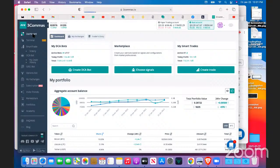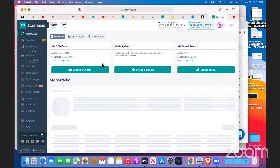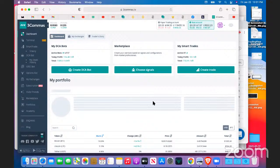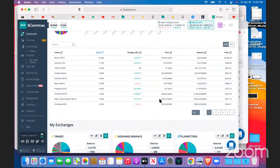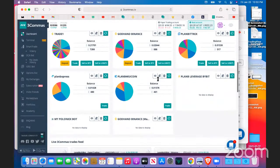All you need is to click on trade, click on start, click on edit, and then put in your own figure of the amount you want to use in trading. And then you are good to go. Make sense?